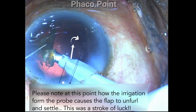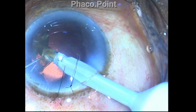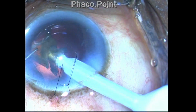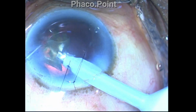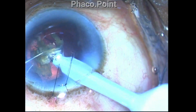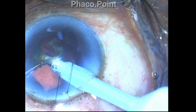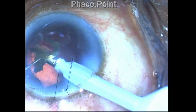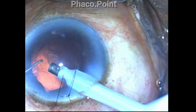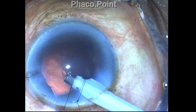So I try to keep the phaco probe as far away from the Descemet's membrane flap. At this point, the irrigation flow from the phaco probe miraculously causes the flap to unfurl and resettle itself. Now this was indeed a stroke of luck. And as I removed the final piece of the nucleus fragment, the Descemet membrane detachment had completely unfurled and settled. So the last piece goes and the flap is reattached.